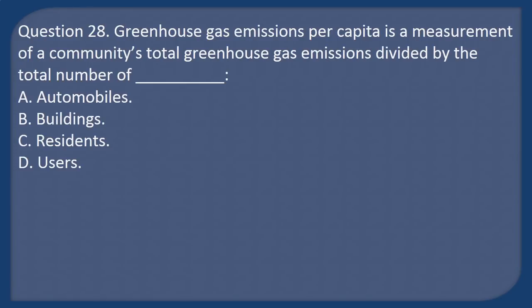Question 28. Greenhouse gas emissions per capita is a measurement of a community's total greenhouse gas emissions divided by the total number of A. Automobiles. B. Buildings. C. Residents. D. Users.